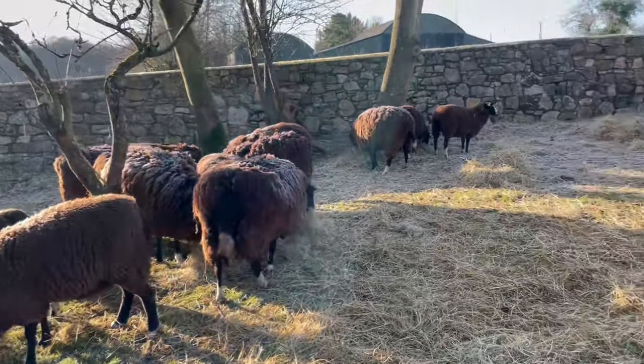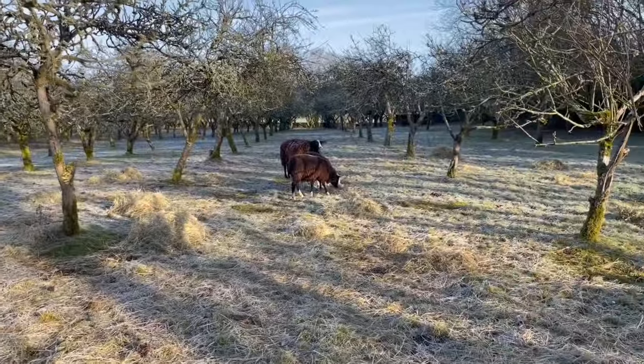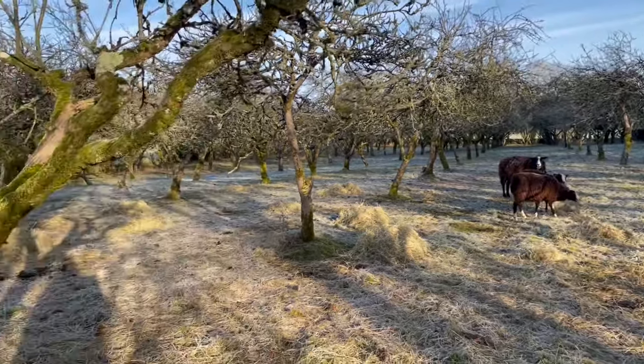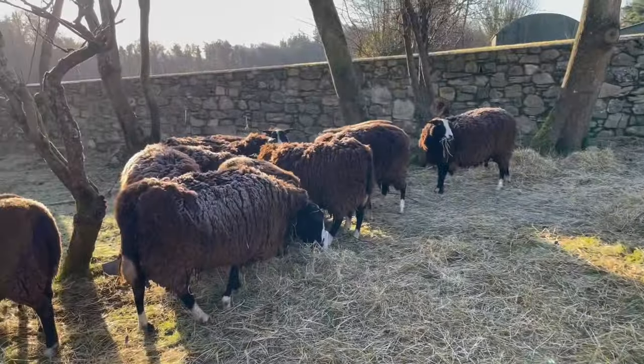They're all spreading out. I only have a little pile left. And others are there. And others are over near the water. I've got to spread that, but they're enjoying it here.